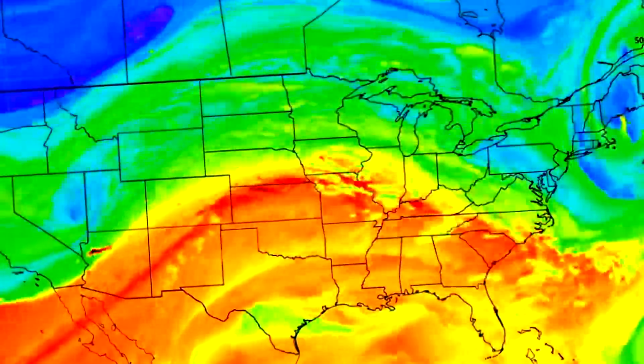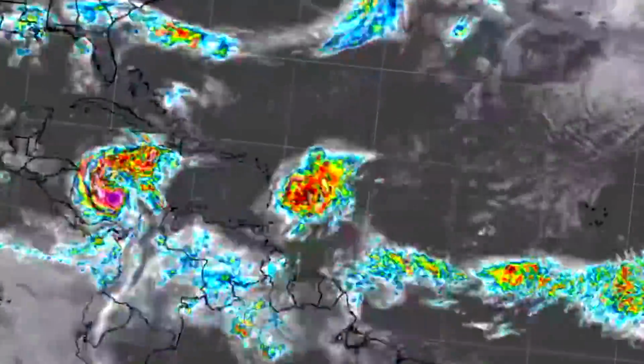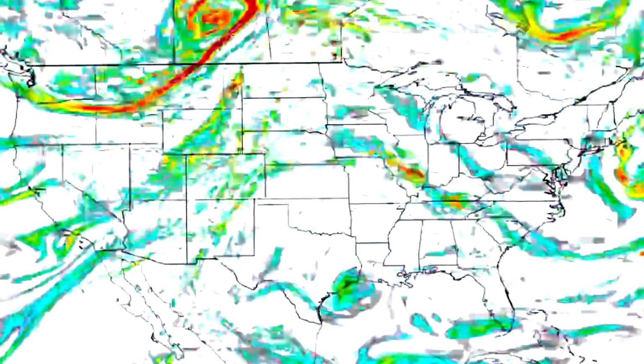In today's video, we're going to be taking a look here at the current conditions. We're going to be diving into those tropical disturbances that we need to talk about and also the upcoming pattern as well. Let's just get straight into things though. And first things first, we're taking a look at our current radar imagery.